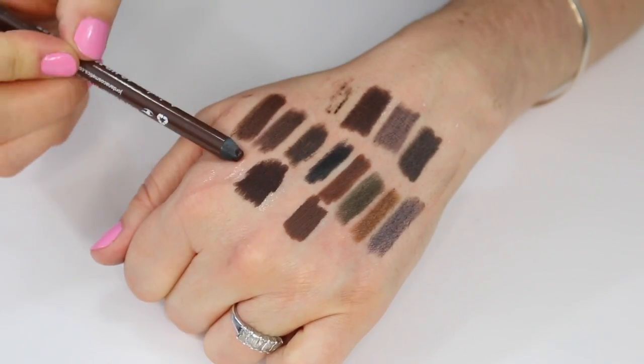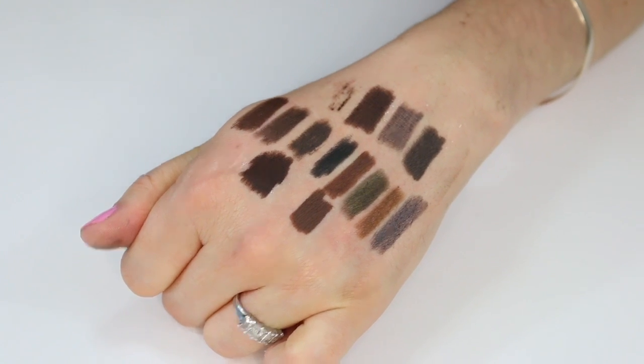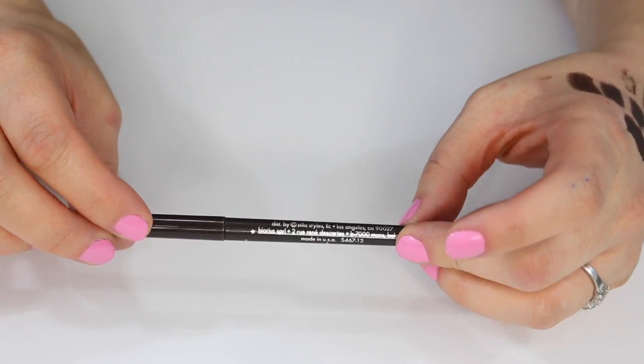This is another Jordana 12 Hour Made to Last in Espresso Last. The other one was the small one that I threw out because it was dry. I love this because it's very dark and it's very creamy. Keeping it. This is the Stila Smudge Stick Waterproof Eyeliner in Damsel.